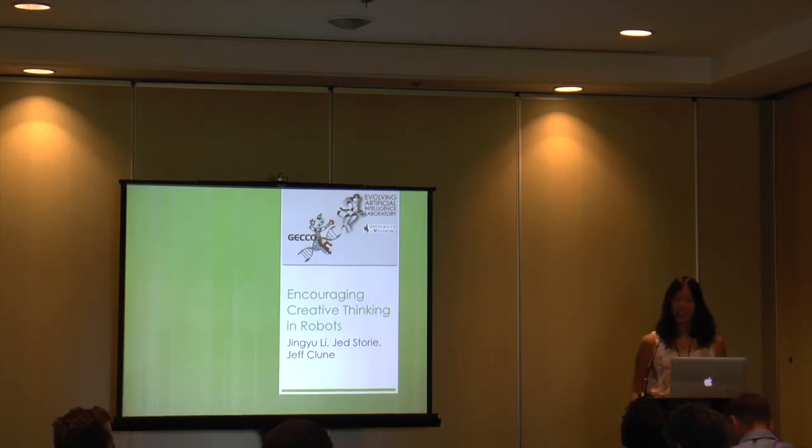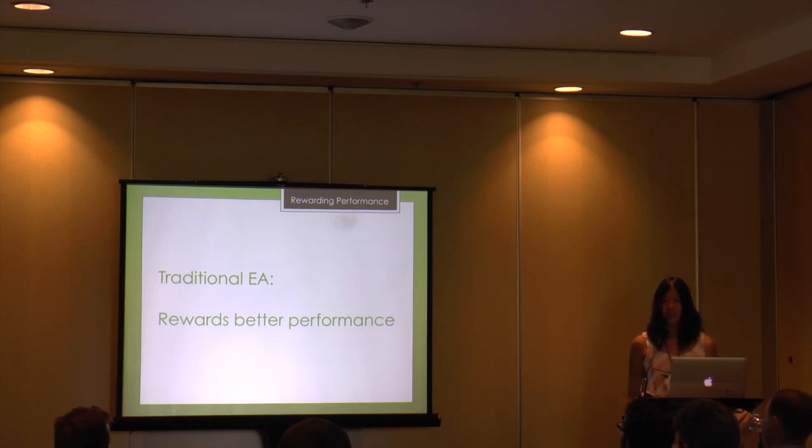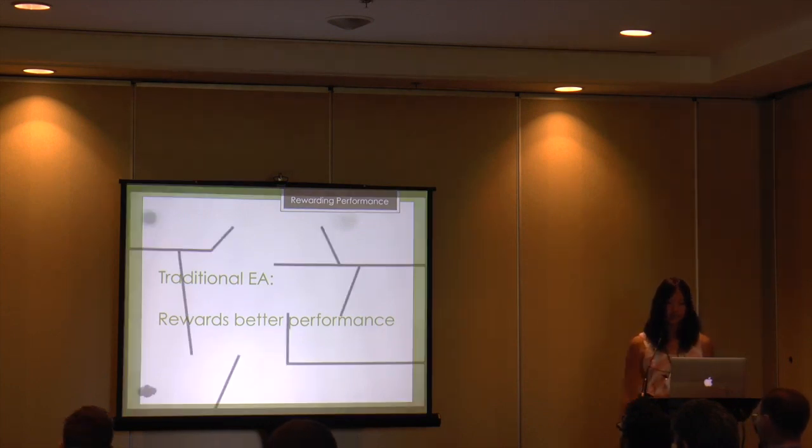So I'll be presenting the work I did with Jed Story and Jeff Clune on encouraging creative thinking in robots. A traditional evolutionary algorithm rewards for better performance on a task or getting closer to the goal, but it doesn't take into consideration the path necessary to get there.